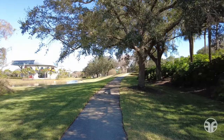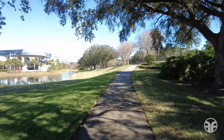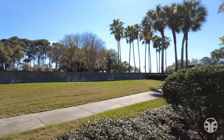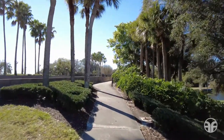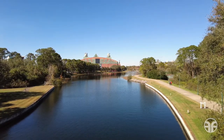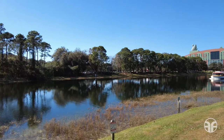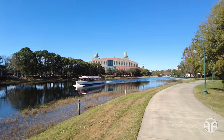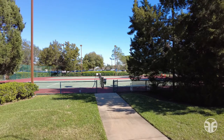Let's take a quick look. We just have to make a quick right. Down below is the waterway, where the friendship boats travel. And up ahead is the Walt Disney World Swan, Dolphin, and Swan Reserve Resorts. Now let's reverse our direction and continue our tour. We're now back on ground level, and there goes a friendship boat now. Located on the right-hand side of the pathway is a tennis court that belongs to Disney's Boardwalk Resort.